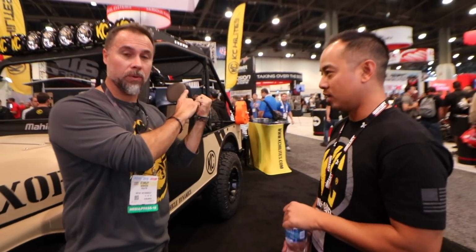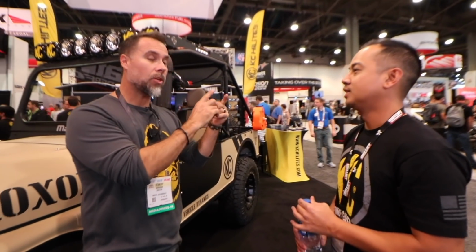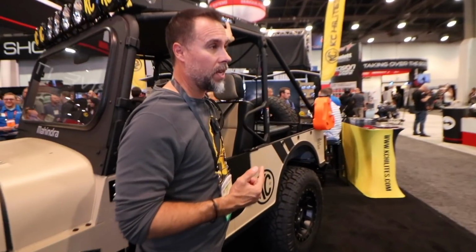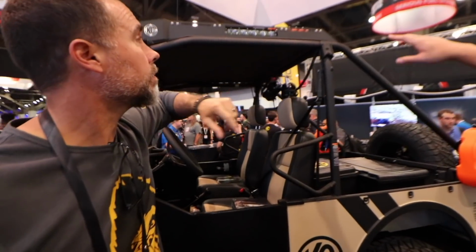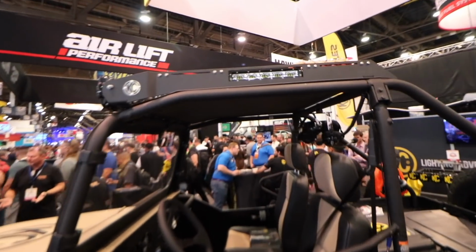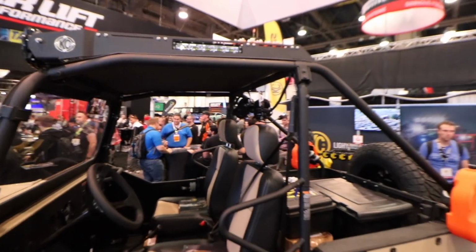What about JL owners? Yes, this will be available for the newer style JLs. And you can do 6 of these round lights in it. Actually, it's going to be 8. Oh, 8 round lights. Yes. But now this system also has the integrated side lights, right? This one is specifically for the Rockster SEMA build. It's usually supposed to have 2 side lights. So for the JK, JL, or trucks, it's going to have 2 side lights, yes.